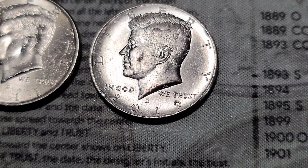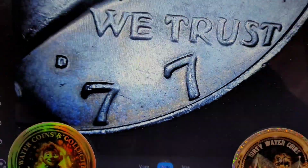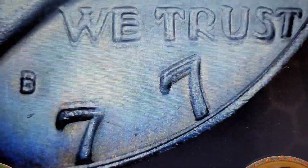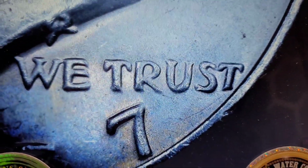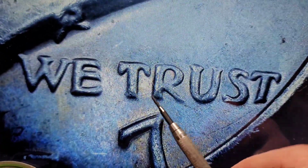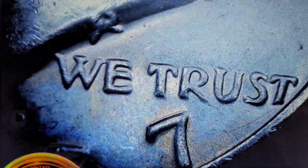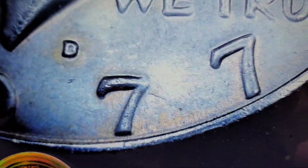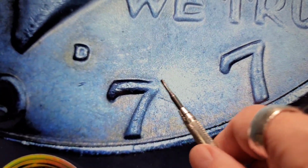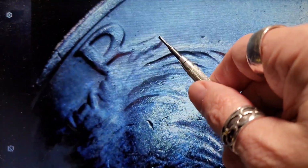2019 Denver NIFC. I do have a 1977 Denver under the scope, the DDO. I think it's FS801, something along those lines. So we have doubling in the word trust. We have notching in the 7. And the R is hard to pick up, but there is notching in the R.